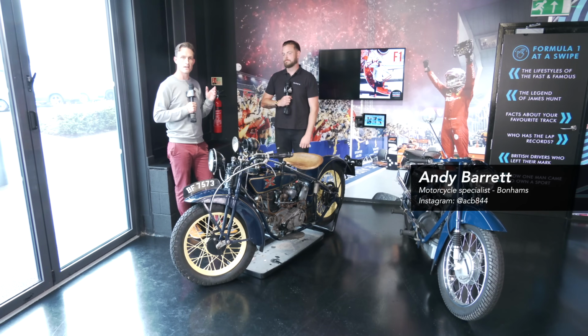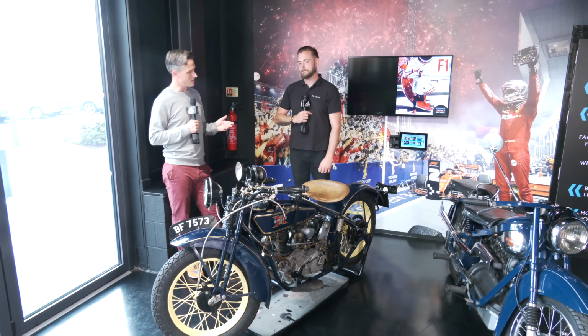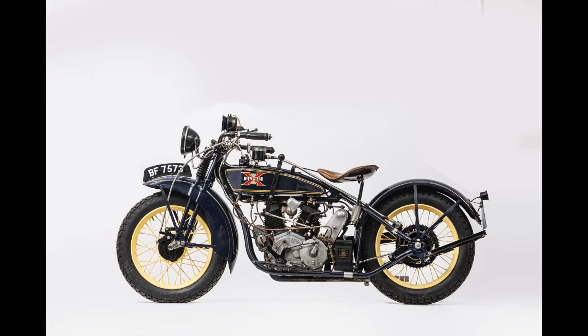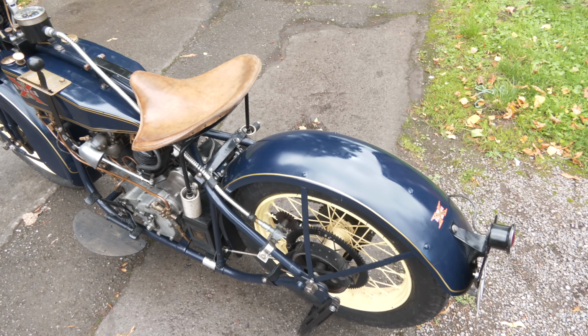I'm joined now by Andy, who's a motorcycle specialist at Bonhams. Good to see you again, Andy. And we're going to start looking at this bike, which is an Excelsior Super X, something you don't see much in the UK for certain. You really don't. So, 1928, it actually was used by the Dutch police back in the day. It's just a really unique thing. In the UK, they're so rare.